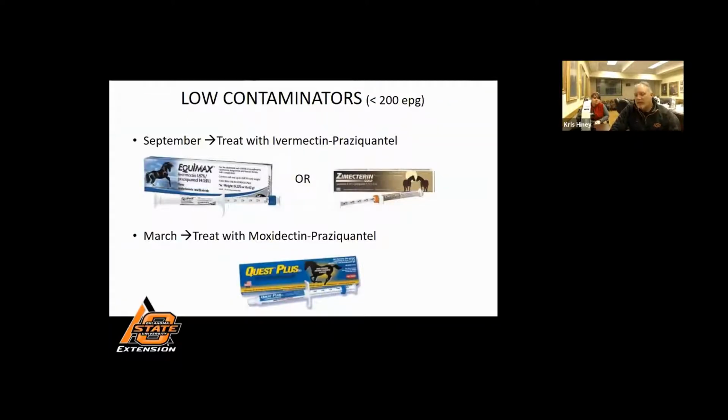So this is not me marketing products. These are different examples of products within these chemical classes. And so what I want to advocate is that with low carriers, you don't really need to be putting the kitchen sink to them necessarily. So in September, again, that's a critical month. You can either treat with Ivomec or Praziquantel type products. So it could be either something like this, like an example here.